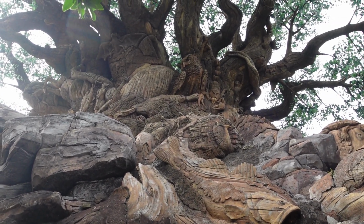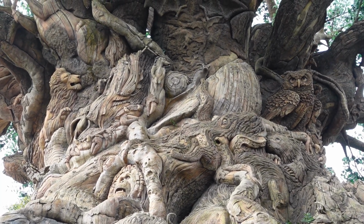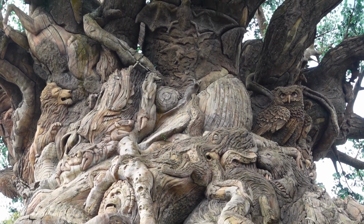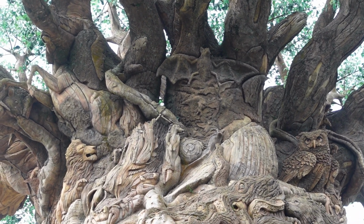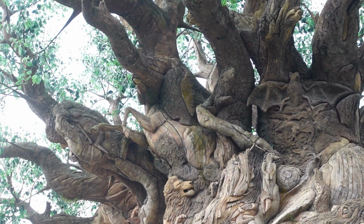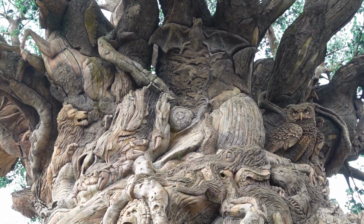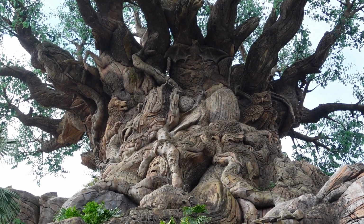Absolutely gorgeous. All right, so we see a lion. I see a big monkey of sorts, a crab. You go a little bit higher, there's a bat up there. Oh my gosh, and a horse. My daughter sees a snail. It's just amazing. Sorry, I can't think of any other words other than amazing, beautiful, and wow.